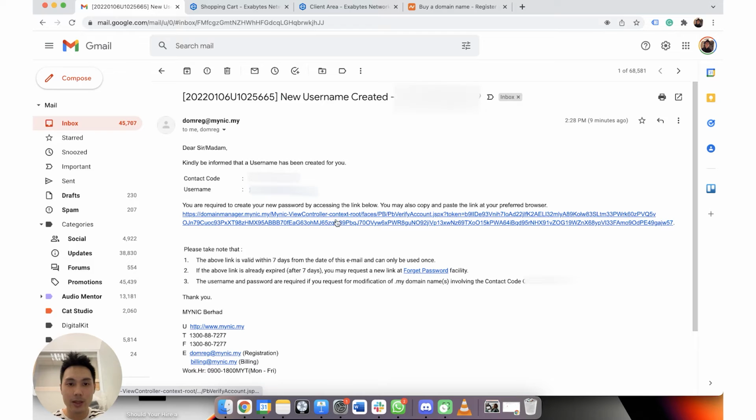So this is great. First of all, we're going to have to create a new password by logging into this link here. I'm going to click on this one here.